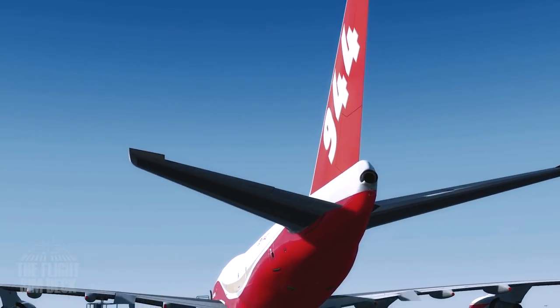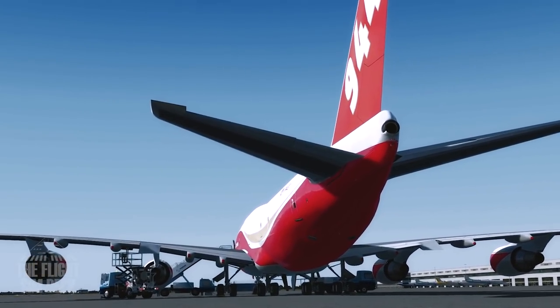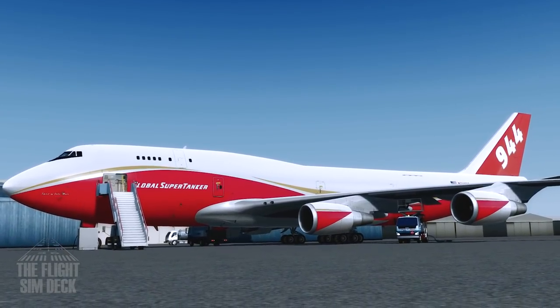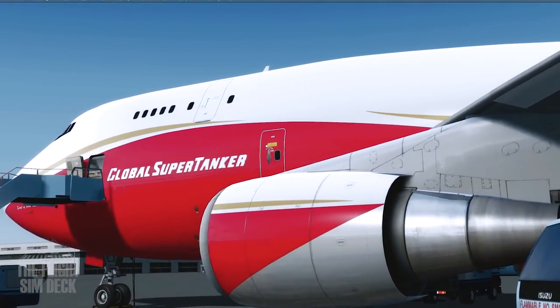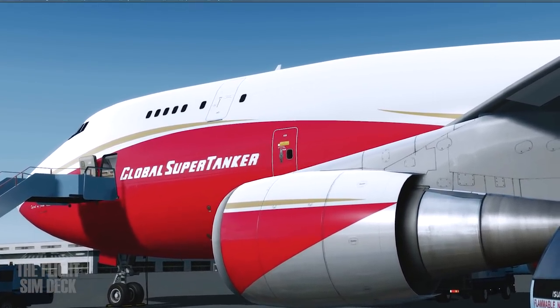Hello everyone, welcome to McClellan Air Force Base in Sacramento, California. And allow me to introduce you to the Global SuperTanker 747-400. This aircraft was converted from a Japan Airlines 747 into what is now the largest aerial firefighting aircraft in the world. And we're going to take it over to the Pawnee Fire in Lake County, California.